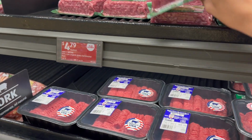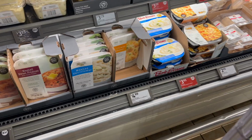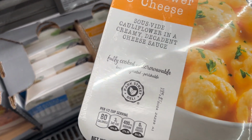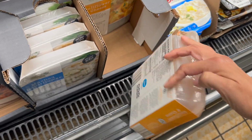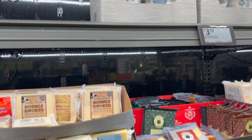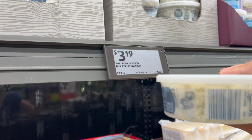Okay, I need a pound of beef for my lasagna, $4.79. I don't think this is new, I just haven't noticed it, but this is like the Kevin's cauliflower and cheese, which I really like. It's very yummy and low cal, low carb. You could eat this entire thing for just about 500 calories. $4.99. I'm getting blue cheese for salads. I love this stuff, $3.19.